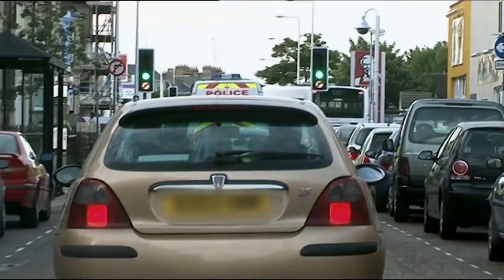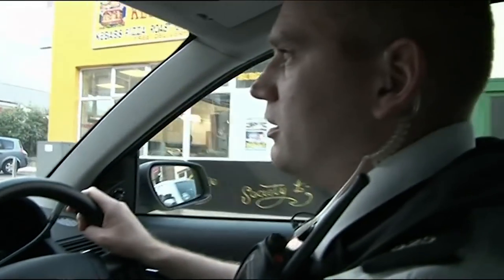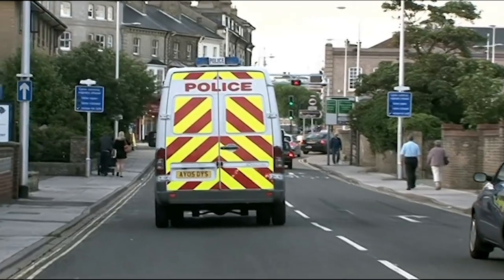Give me 2 seconds. That's alright, they're still trying to get hold of the guy who I initially tried to speak to the first time. Obviously, my attention got drawn away by this large built male who wanted to give us a little bit of grief, so he's going to be locked up for the night anyway to sober up.